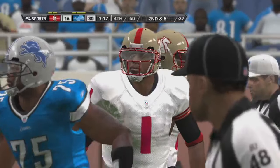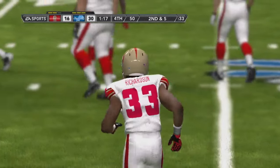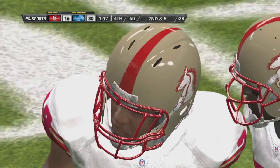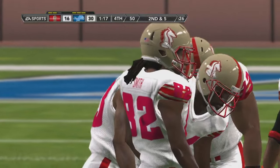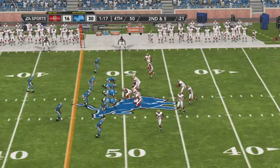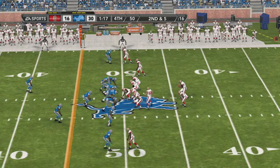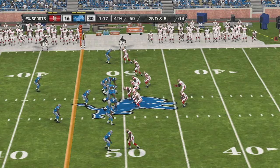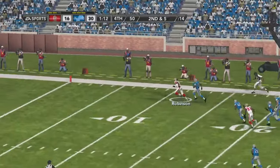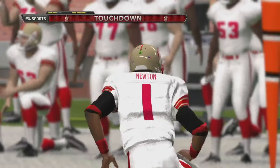He's pushed out of bounds at the 50. Richardson gains about 5 yards on the play. It's now 2nd and 5. Ball at midfield. Throws to his right. To the 10. That's a touchdown. That's exactly what they needed.